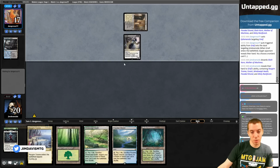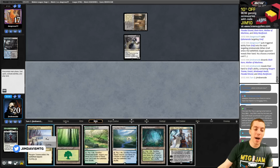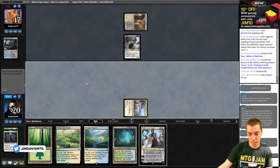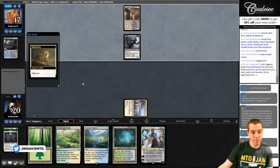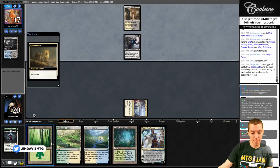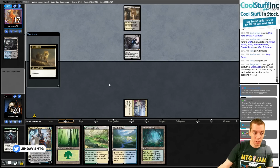So they get to hit me again with grief. I'm Ephemerate next turn. Draw land. Come on, just draw land for once. So unlucky. So they get to Teferi. They don't get to attack. I still have a bunch of lands. I have perfect mana. They have 3 cards in hand this time.